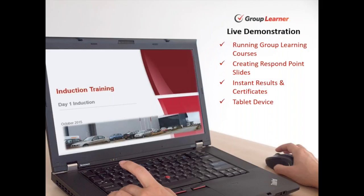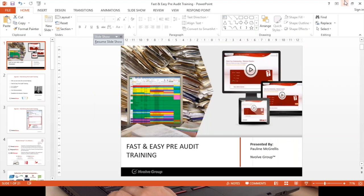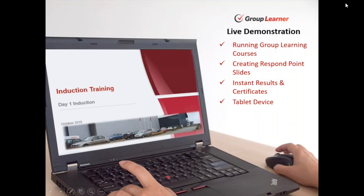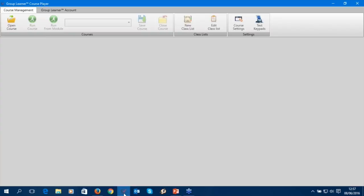So I'm just going to, first of all, if I can control my technology, pop out of here. I'm just going to log on to our group learner course player. Okay, so imagine yourself in a training room or a training environment, and you've got all your trainees sitting ready with their keypads to complete the course. This could be 5, 10, 20, 100, 150 people that you might want to sit through a particular course.